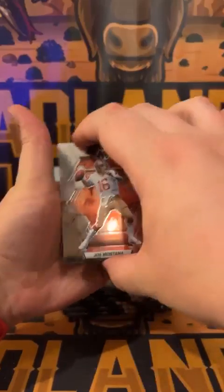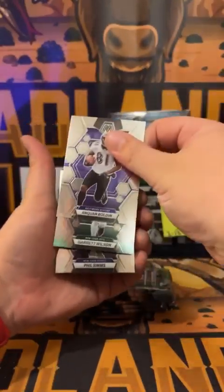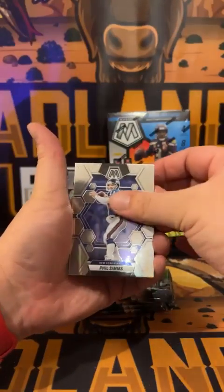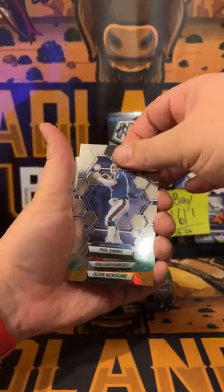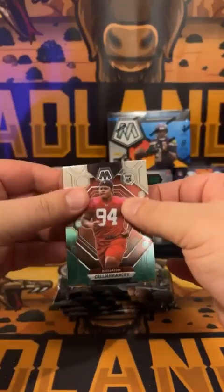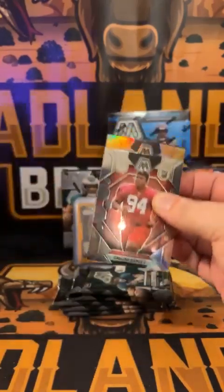All right, Joe Montana. We got Anquan Boldin. There's Phil. Oh, hang on. He had a stuck card to him. And then that is Garrett Wilson. Now we're on to Phil Simms. He's stuck too. Hang on. Shut up. Shut up. Did you see it? Did you guys see it? It's a honeycomb. Shut up.